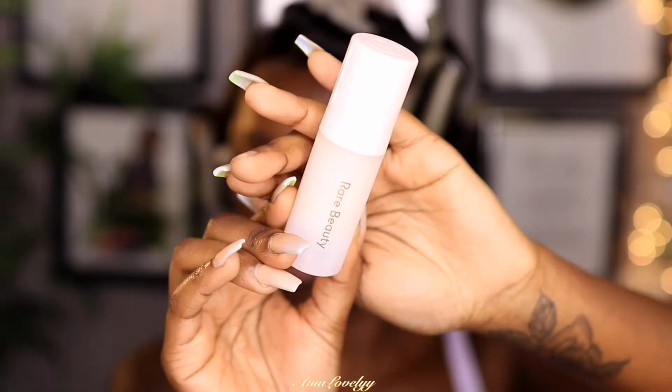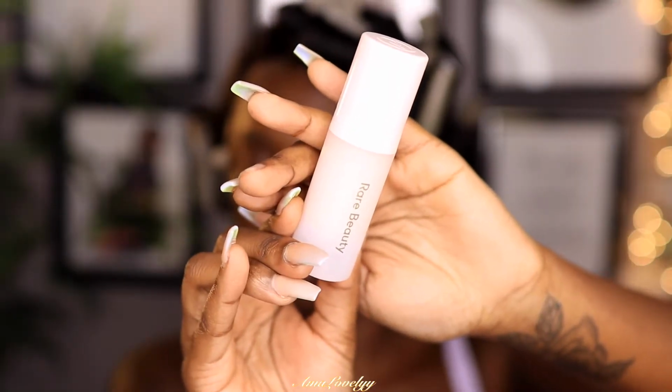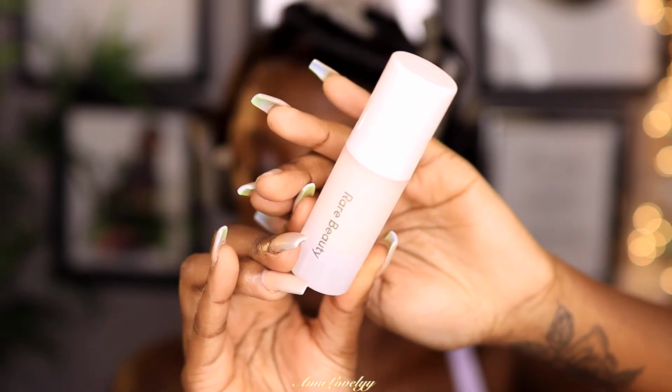Always an Optimist Illuminating Primer: a weightless universal gel primer enriched with ultra fine pearls for a lit-from-within glow. Ooh, okay, lit. She had the lit in there. It feels so nice and soft. I love the texture of the bottle. I won't even lie. And this is the illuminating primer.